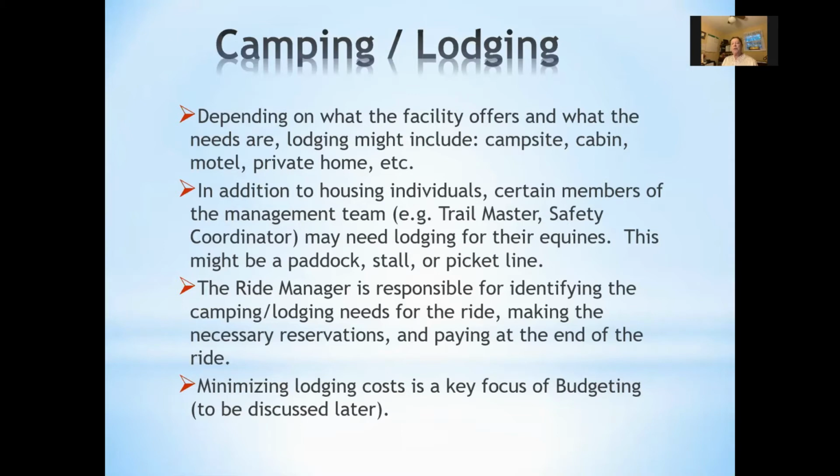The ride manager is responsible for identifying these camping and lodging needs for the ride, making the necessary reservations, and paying for it at the end of the ride. Minimizing lodging costs is a key focus in the budgeting, and we will talk about budgeting later.